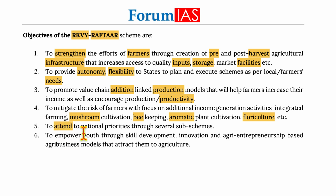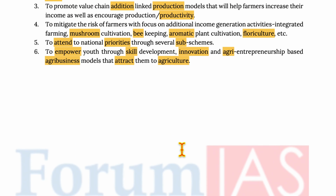It will also attend to the national priorities through several sub schemes and empower youth through skill development, innovation, and agri entrepreneurship based business models that attract them to agriculture. That'll be it.